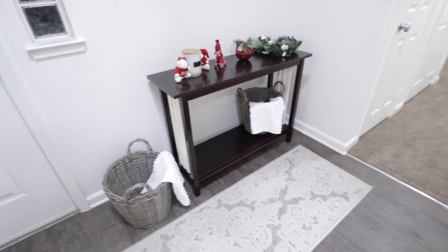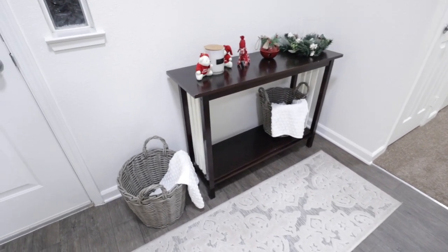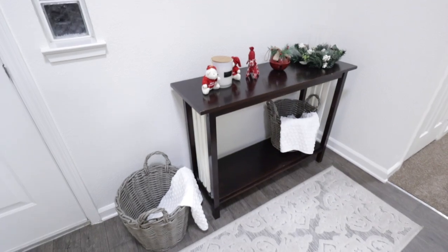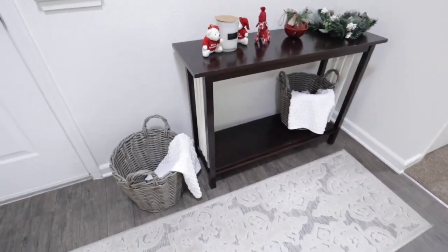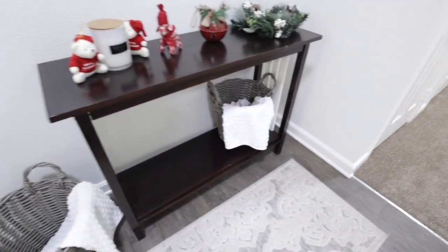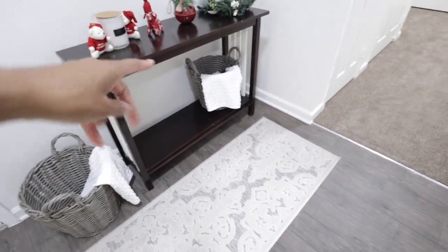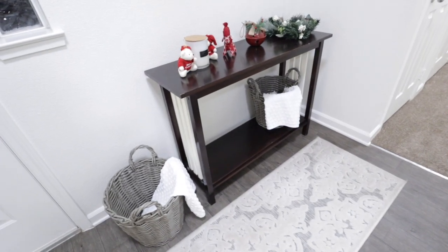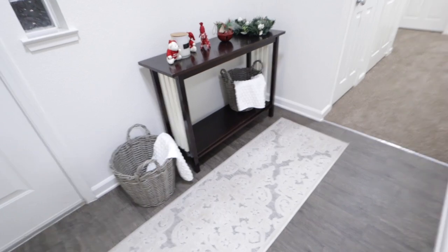So what I decided to do was put a few blankets in those baskets. I'm not sure if I'm going to keep them like this. I like the one that's outside closest to the door, but I feel like I need another basket inside, along with the next one. So I'm not sure, like I said, if I'm going to leave it like this, but for right now, we're just going to keep it this way until I can decide what I want to do. I might go on Pinterest and see if I find any inspiration, but yeah, I'm just so happy I have an entryway right now, you guys.